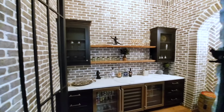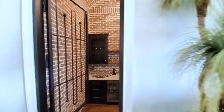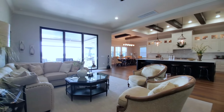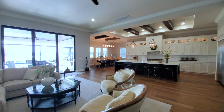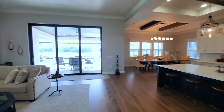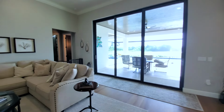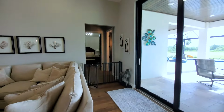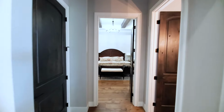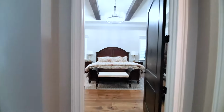Then you have your gate. Another view of this entire space. Again, you have the 12-foot ceiling, crown moldings. In the back here, on the left side is an elevator, but I haven't been able to open it. But let's go to the primary.